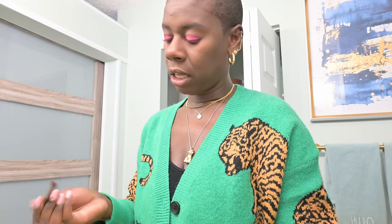This brush, I can't even tell you where that came from. I use a mix of eyeshadow brushes. I will link some of my faves down below. But just know that it tends to be something that's flat and that's easy for me to apply, because I do end up kind of like building my shadow on top of itself, or the colors on top of each other.